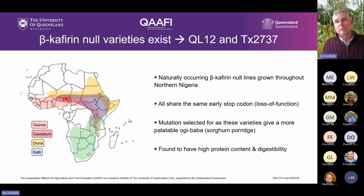We also know that the lines with no beta-kafirin tend to have a little bit higher protein, and the protein is definitely more digestible. So we thought, well, this is low-hanging fruit. Let's just knock out the beta-kafirin gene in TX430, and we're going to get higher digestibility and possibly even higher protein. Oops.